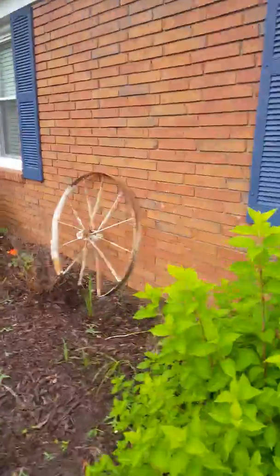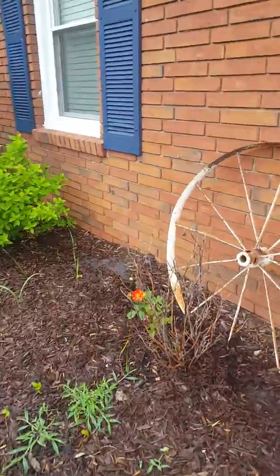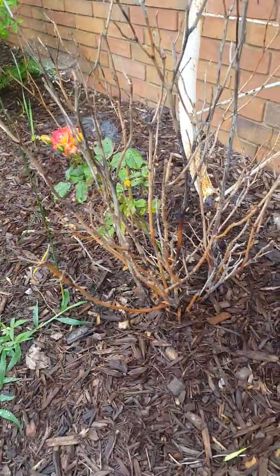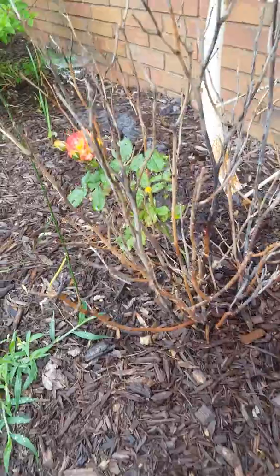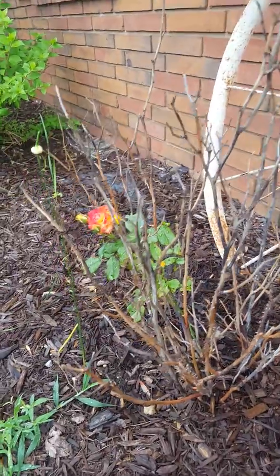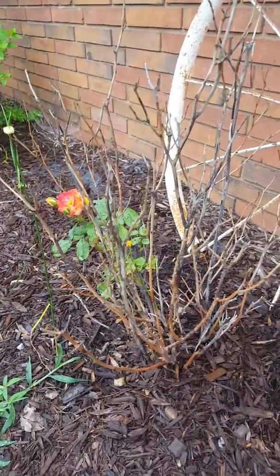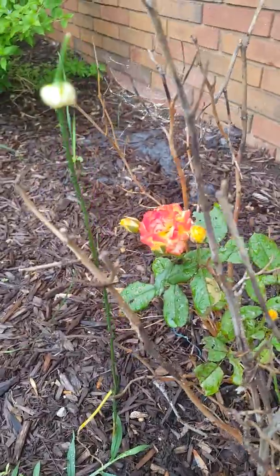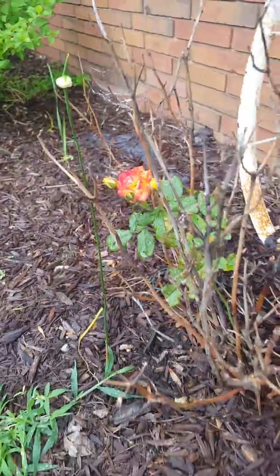I do not know what happened to this rose, but one little piece came back. The rest died, but it's a very pretty coral orange rose.